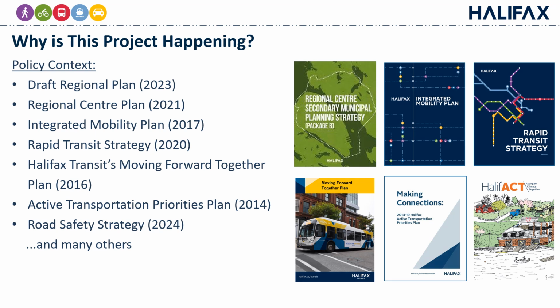Several plans and policies identify Windmill Road as a strategic corridor given its role and importance in the regional transportation network. These plans and policies support the corridor's transformation into a safe, comfortable, and enjoyable street for people of all ages and abilities using a variety of transportation modes in all seasons.